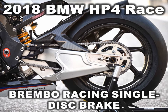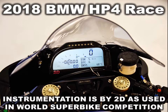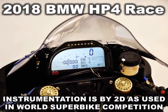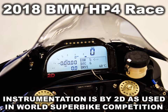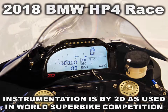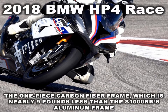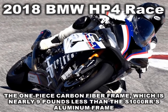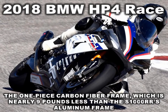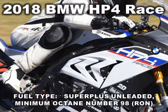After rounding the low-speed turn 11, nearly 0.7 mile of straightish pathway stretches out in front, an ideal testing ground for the HP4's uprated 4-cylinder motor. Inside, higher lift camshafts conspire with longer intake funnels to produce a claimed 215 horsepower at its 0.4-pound lighter crankshaft. Forged steel conrods are used to help handle the 14,500 revolutions per minute rev limit, up 300 from the RR which is factory rated at 199 horsepower.